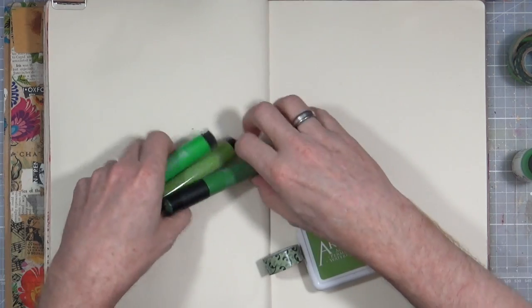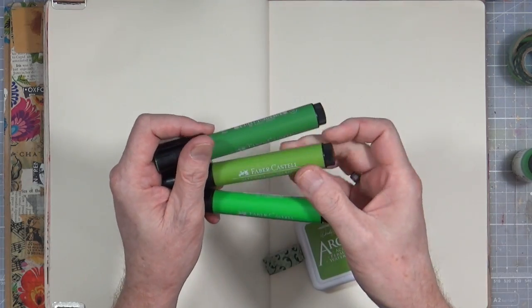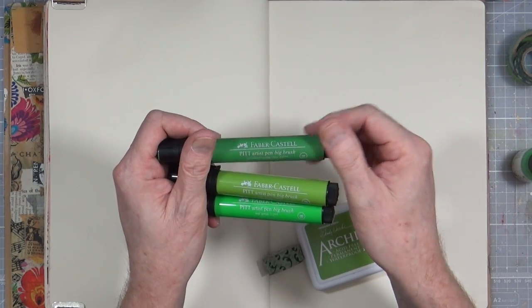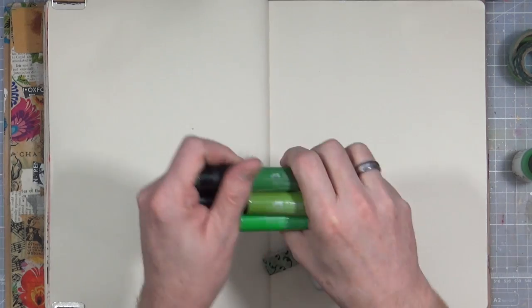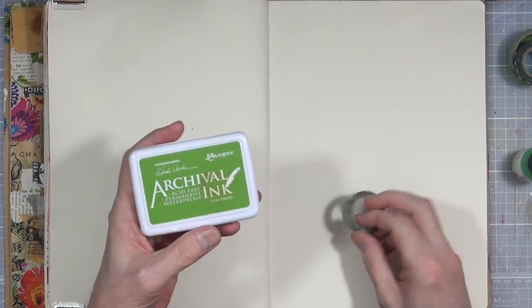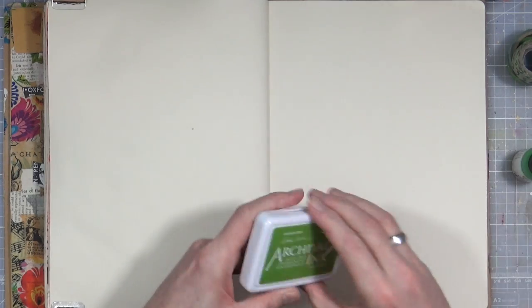Pens from my Faber-Castell Artist Pitt Pens, the big brush Pitt Pens: leaf green, May green, and permanent green olive. So they're nice greeny colours there. Archival inks, another green washi tape. Archival inks, I've got leaf green.